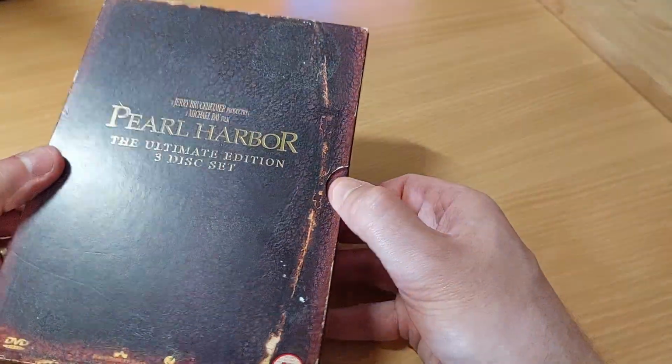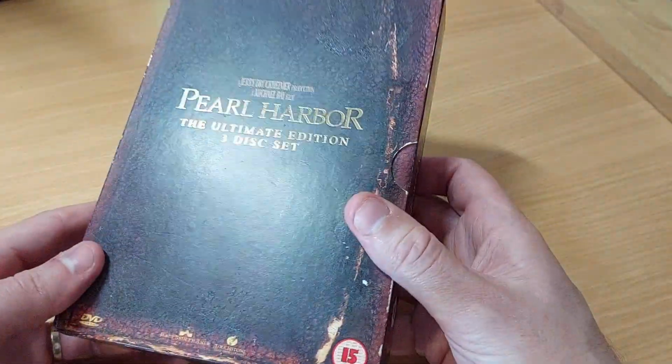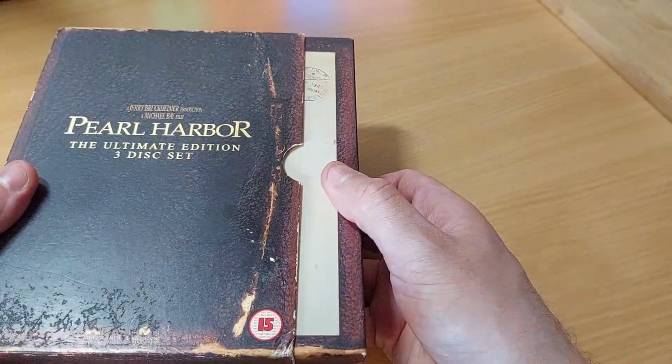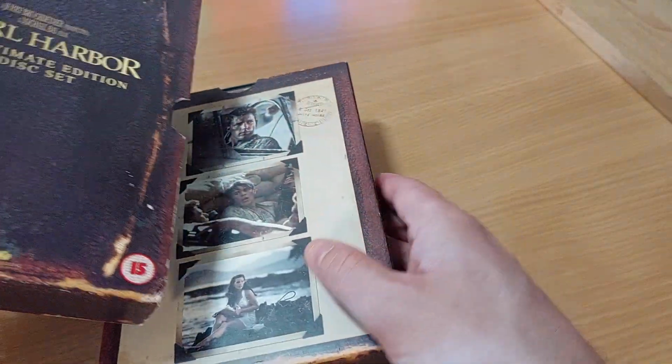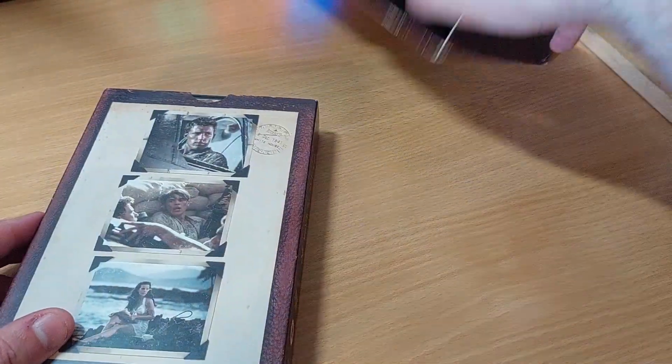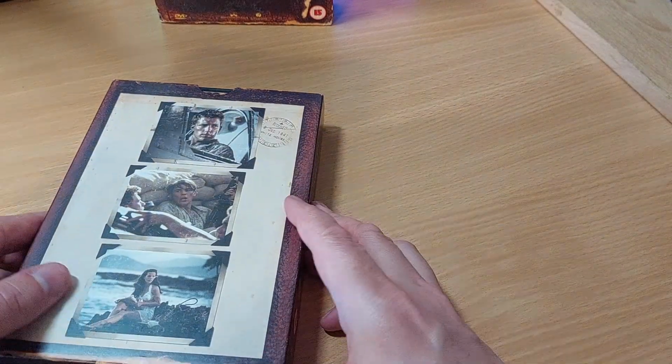So we're going to start delving into this. It's a nice cardboard sleeve. It does look and feel a similar size. It probably is the same size as a VHS box, to be honest. So we open it up. On the back, we have stuff. We'll get into that in a minute. And I'll put that over here.